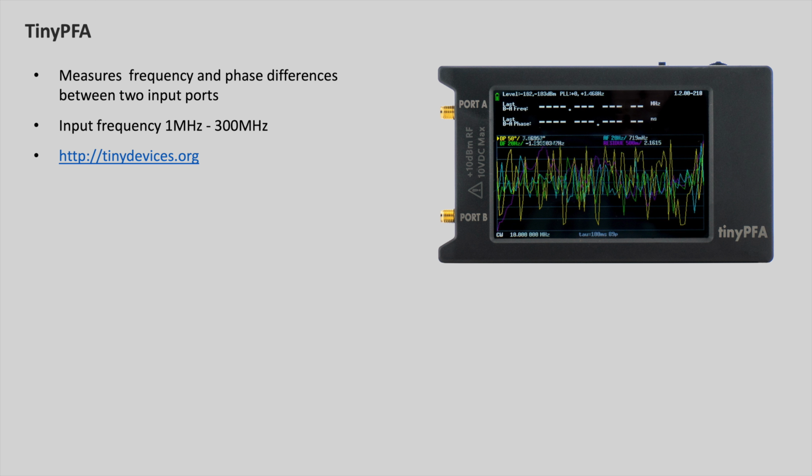It's less than 100 euros, and I think it's quite an amazing instrument given the amount of money that it costs. There's actually also a tiny vector network analyzer, which I think is exactly the same hardware, and you can just switch between the two devices by changing the firmware. I think that's what the manufacturer itself says. Very cool device. Do check out tinydevices.org. There's good information on the devices from the maker.